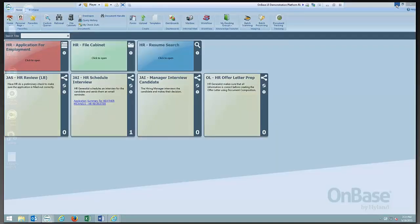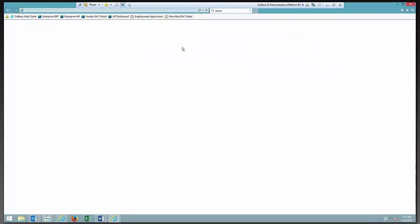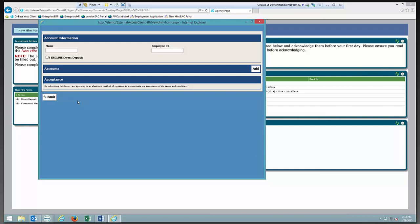So as a new hire, Sam Hastings is going to log in with the username provided. This is password protected because obviously it's going to contain his new hire information. And you'll see here that we have forms that can be filled out. As I mentioned earlier, we have this direct deposit form. Sam can go ahead and fill out his name and his employee ID. He can either accept or deny direct deposit. Again, this form would be added and stored within his filing cabinet.